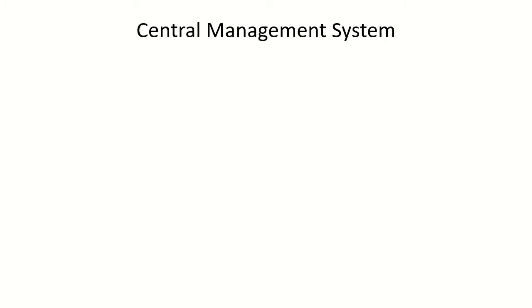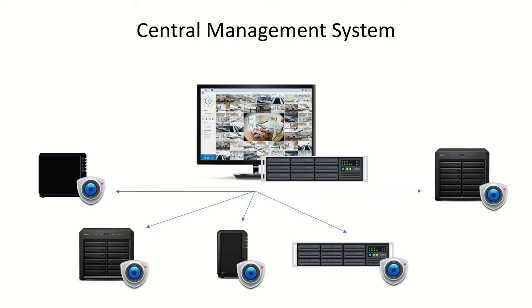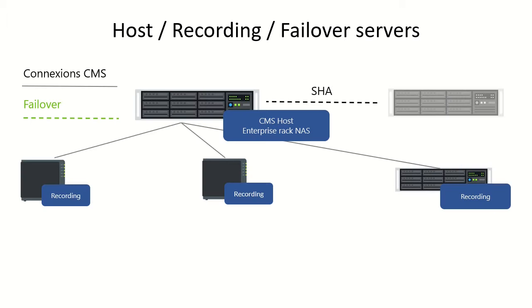CMS, Central Management System. Now, what's the key benefit? There are actually two. The first one is central management. It's in the name. You have a host, and everything is managed as well as viewed from that single interface, and that really simplifies your life as an IT admin. So you can have multiple recording servers, even in geographically different locations, but a single viewing device. Now, the second benefit is the redundancy, the resilience of the system. And that means that if a node is to fail, something can take over.